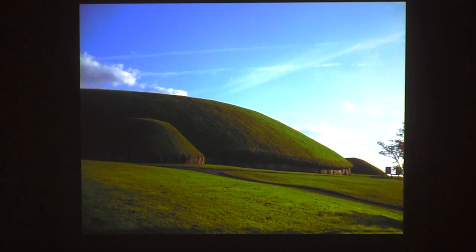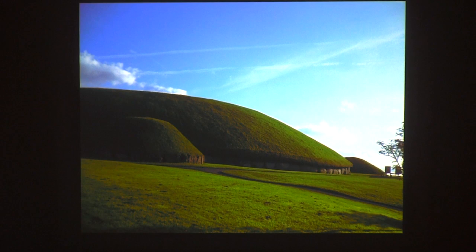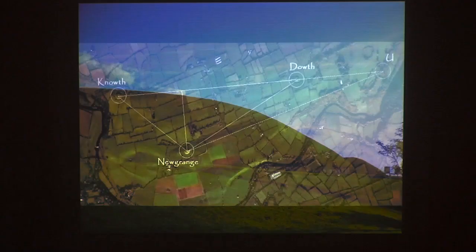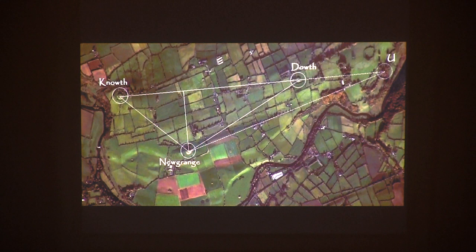There's another passage grave to the northwest, and that's at the location of Knowth. This is the Knowth passage grave. And there's another one called Dowth to the northeast. And they form a triangle. And this leg of the triangle is oriented not due east-west, but 84 degrees from north. Okay, so due east, go north 6 degrees. That's the same orientation as the Greater Cursus.